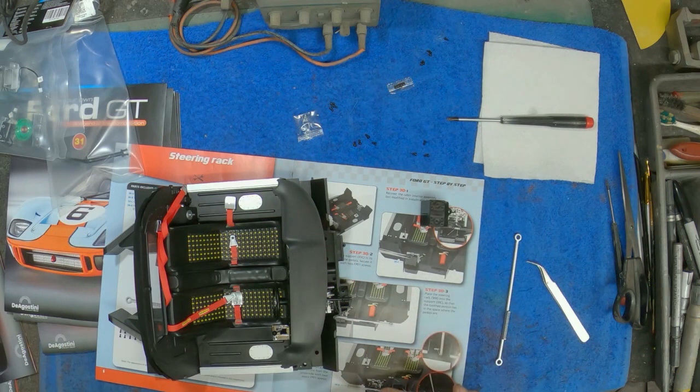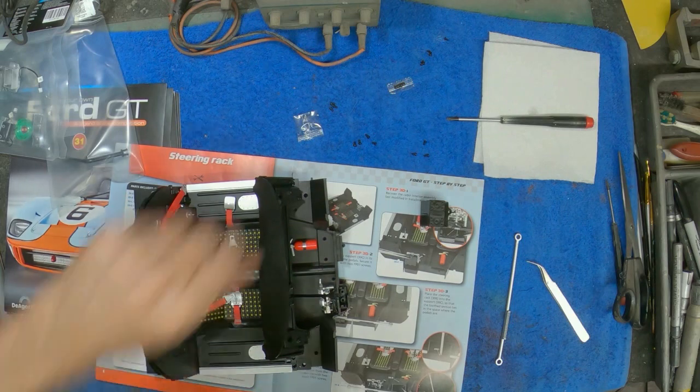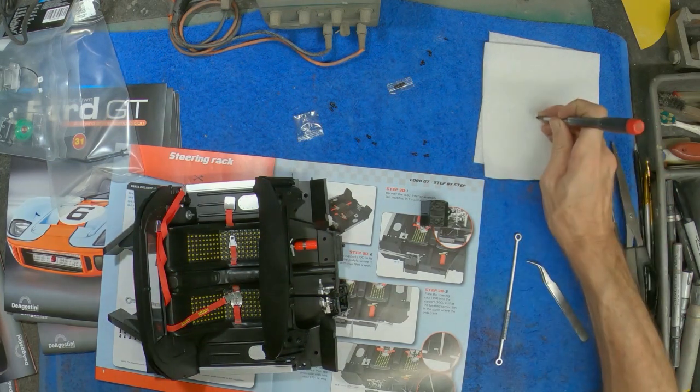This one going down first, and you put that in there like that. This is a little bit tricky to reach down in there, but you got a couple of these FP01 screws that go down in there to hold this in place. So we're going to get that done.